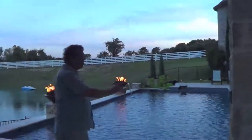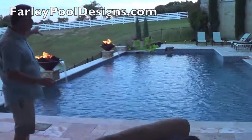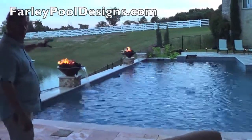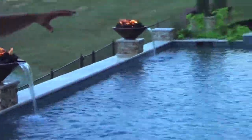We have a fairly clean, contemporary line pool. We have got the fire bowls and water bowl combo on the back here to provide some focal point, whether it's just during the daytime with the water or at night with the fire. And we've got the Vanishing Edge Spa.